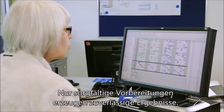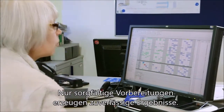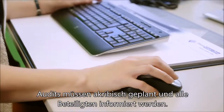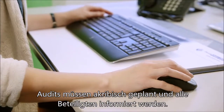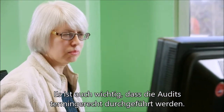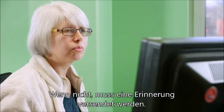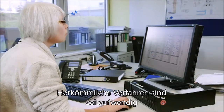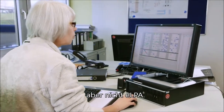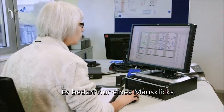Only careful preparations produce reliable results. Audits must be meticulously planned, and everyone involved must be informed. It's also important that the audits are conducted on schedule. If not, a reminder must be sent out. Using conventional methods, a time-consuming procedure, but not with eLPA. A mouse click is all it takes.